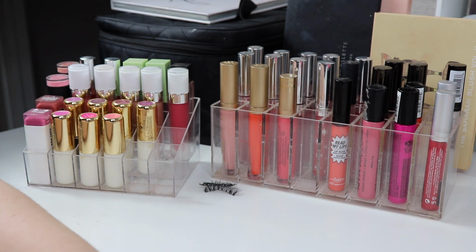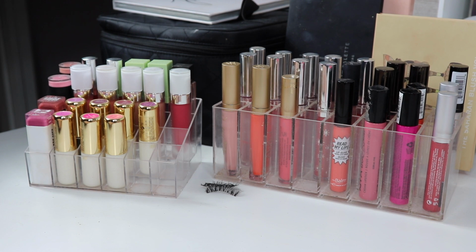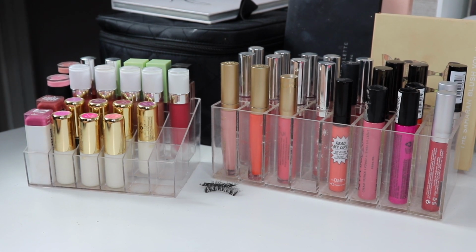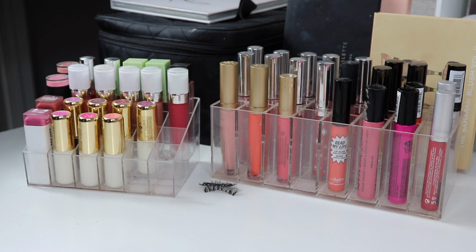And then my makeup table actually stands on two hutches. So these hutches are five drawers, and then I have a third hutch. So we're gonna go through these two hutches first, that is on this makeup table right here. And then we're gonna look through the third hutch, which is makeup that I don't use as much.